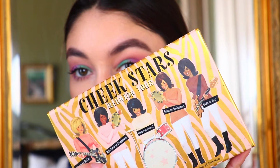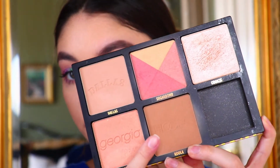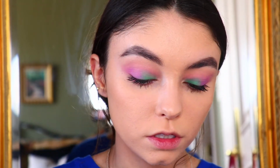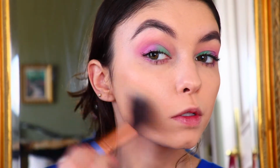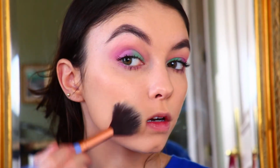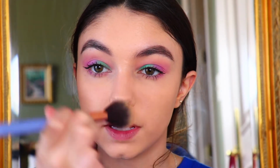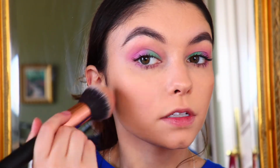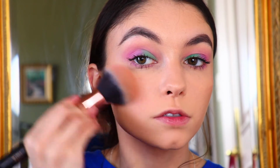So for my face, I'm going in with the Cheek Star palette. For bronzer today, we are using the Hoola bronzer right here. And just swooping it on there. And I'm also putting that on my nose to make it blend in with the face and not look super white. And then I'm going to take that blush that's in that same palette and work it more towards the bronzer to make it look a little natural.